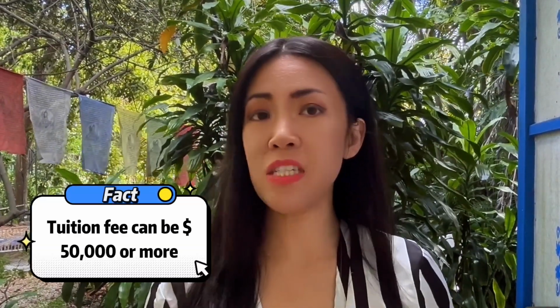However, it's not really worth it if you have never worked in UI/UX design before, if tuition fees for a master's program around 50,000 US dollars or higher is too expensive for you, and if time needed to complete the master's program, which is around 1 to 2 years, is a little too long for you.